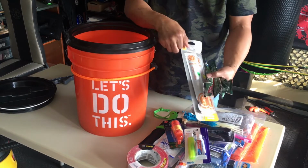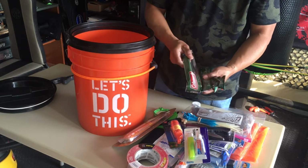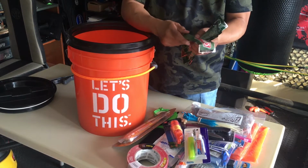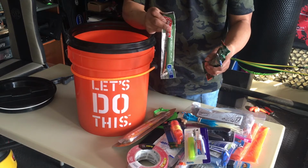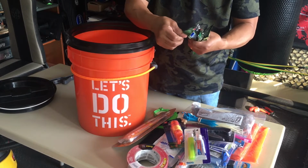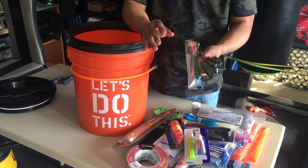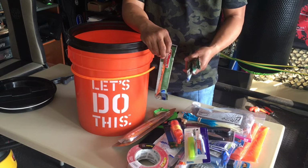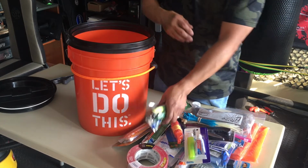Then I have glow sticks, light sticks. Now these come in pretty handy. Let's say you're out camping because you have to leave the house. You can use these to set up some sort of guide. If you're out in the woods, you can hang one of these in a tree, so you can find your way back to your camp.